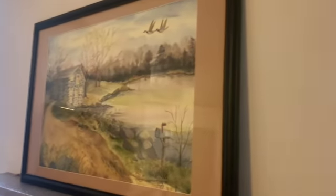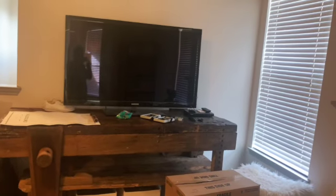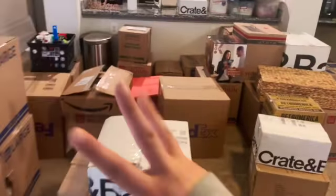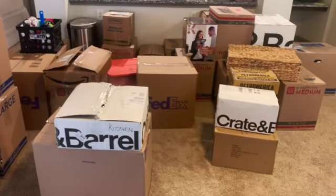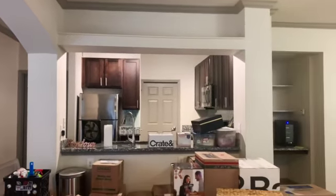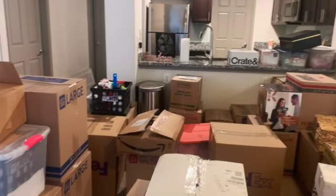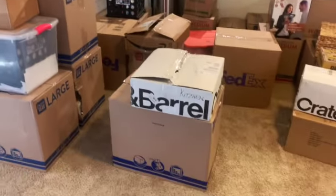This is a painting that my Nana painted many, many years ago, and it travels between all of our houses, basically. TV. Whew, I'm out of breath. Okay, this is the situation I'm about to address. Oh my gosh, I just want to do the kitchen first because I really want a bagel and coffee, and I just want some sense of normalcy.